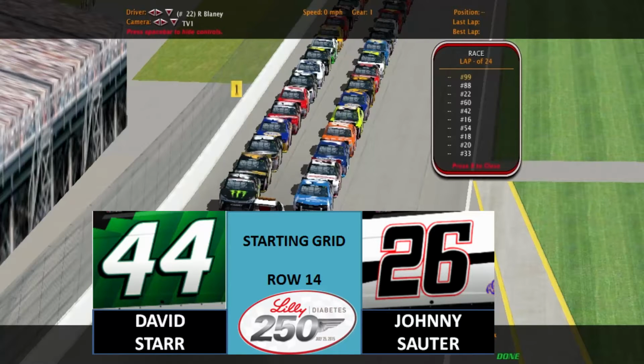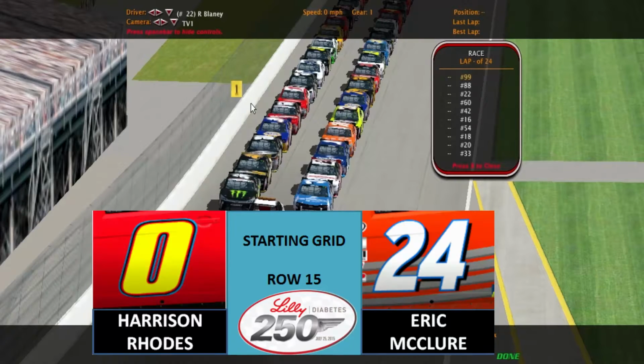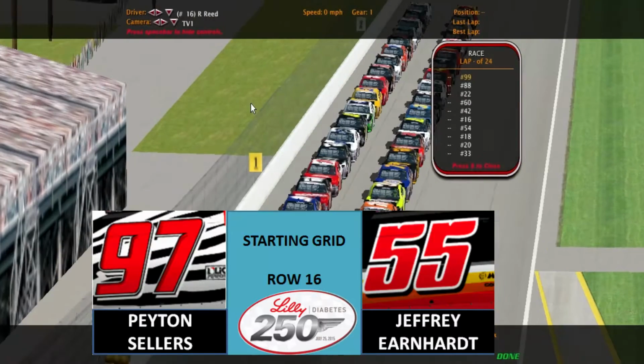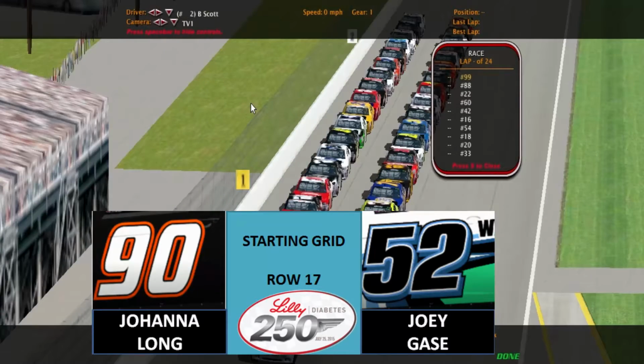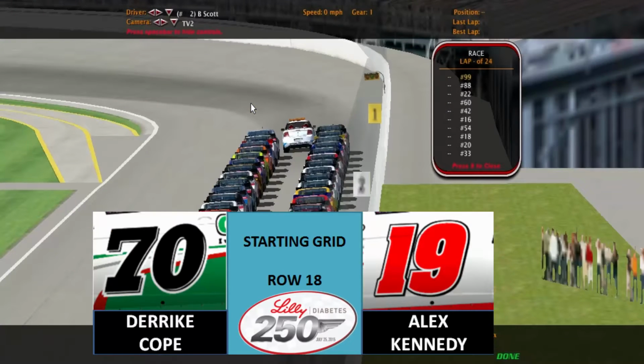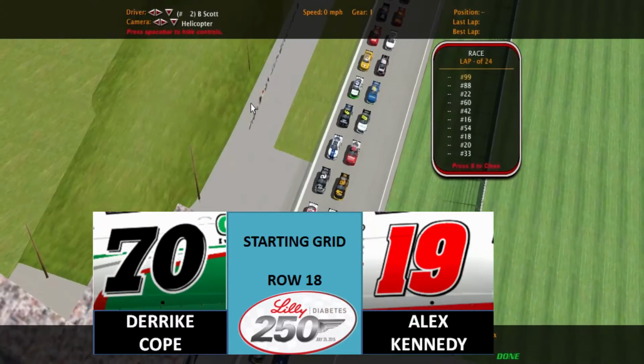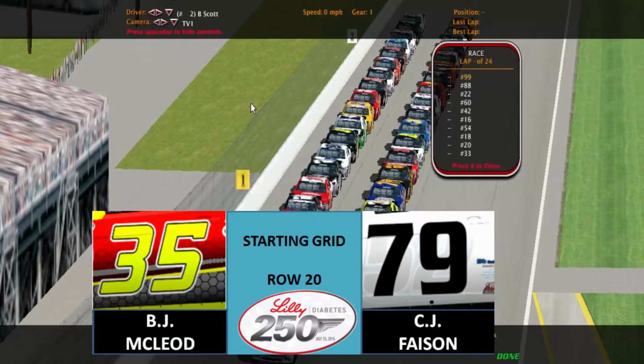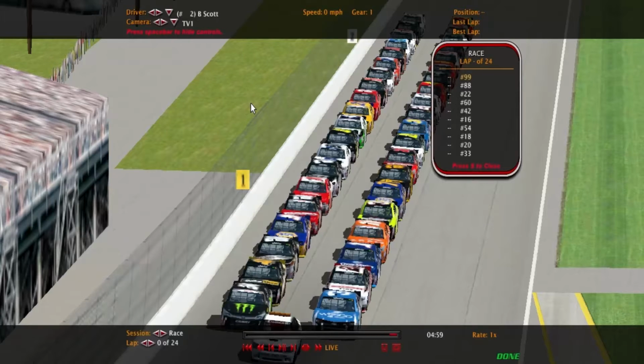One of the guys with the most momentum in this race would have to be the number 2 of Brian Scott, who will roll off 14th on the grid. After several years of trying, Brian Scott finally picked up his first career win last week at New Hampshire. From the pole, he led every single lap, and Brian Scott now trails Chase Elliott by 19 points in the championship.